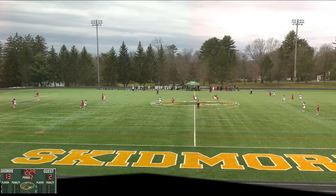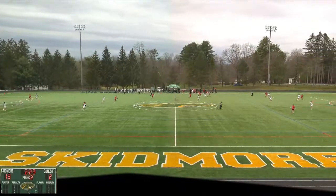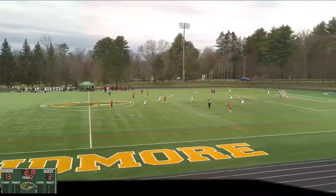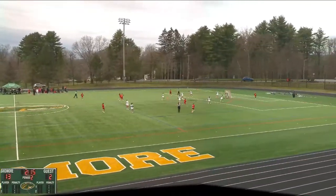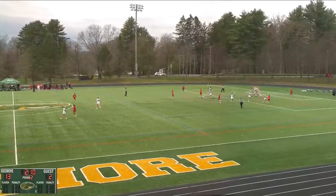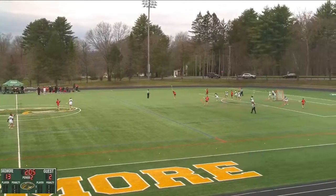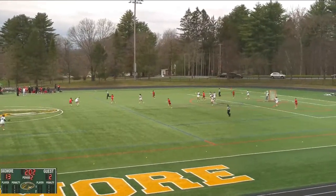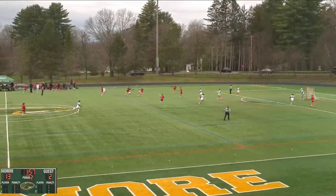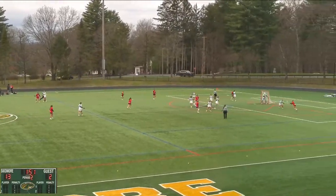Ball's up. Ball's being transitioned down to the Red Dragon attacking end here. Ball's behind. Passes up top. Evans missed pass. Picked up by Lockwood. Great check by Furs. Picked up by Evans. Evans and Mancini have the ball.